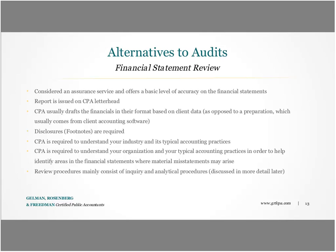Unlike a compilation, footnote disclosures are required for a financial statement review. Additionally, a CPA is required to understand not just your company and your organization, but your industry and your typical accounting practices, in order to identify areas of the financial statements where material misstatements may arise. A good example of that is revenue recognition. Different types of organizations have different revenue streams, which are definitely going to require consideration of how you're recognizing your revenue. So that's one example.